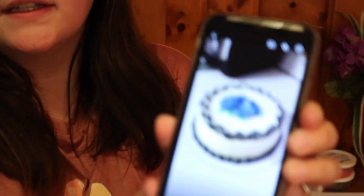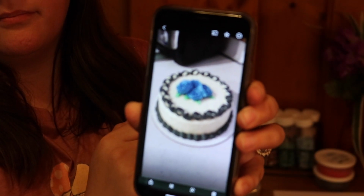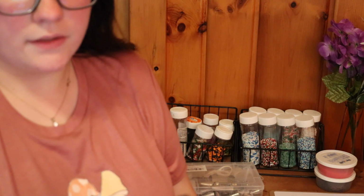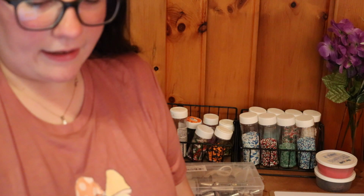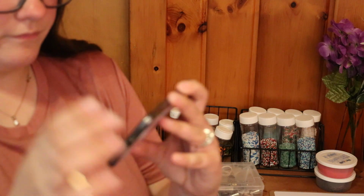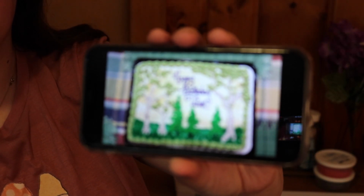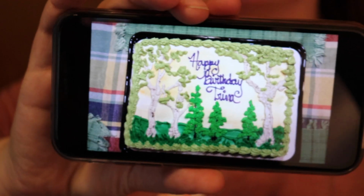This is just very simple, but it's just a plain cake with blue flowers and black trim. Okay. So you don't think he would like the flowers? It's a little too simple. Okay. Next I have birch trees and leaves. Pine trees, I mean. What do you think about that one? You like that one? Okay. I'll just make a note and the words can be different.